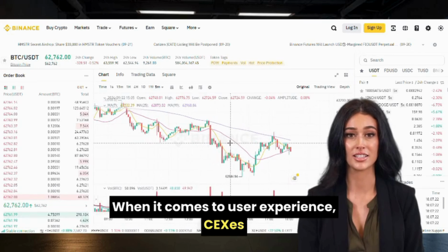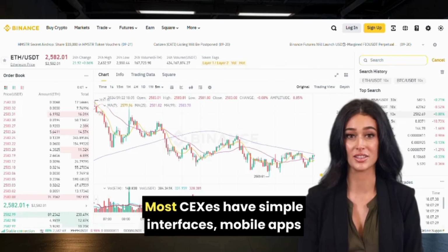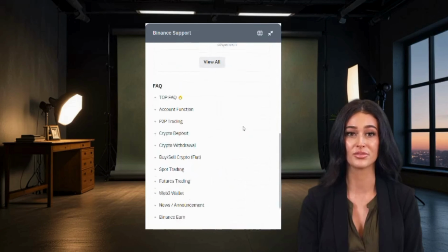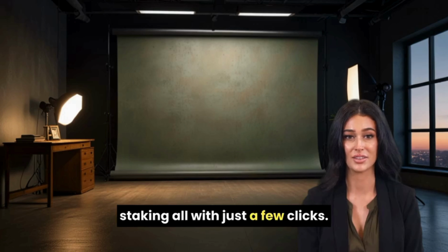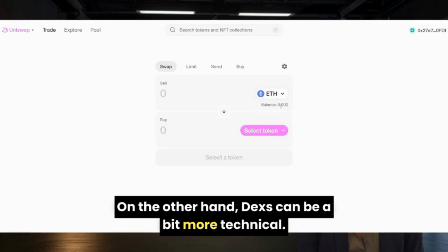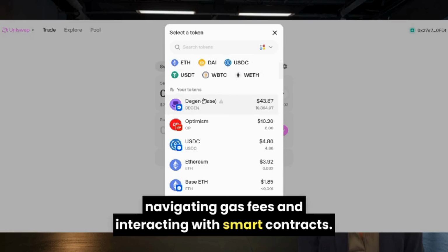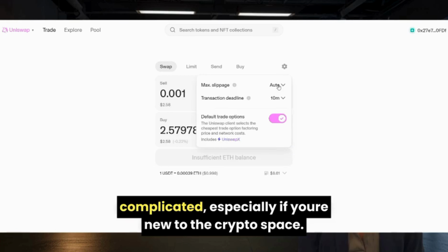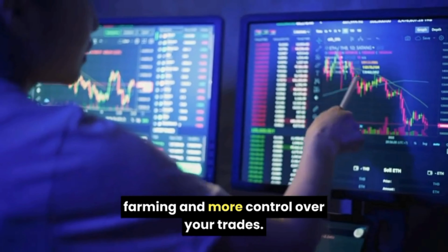When it comes to user experience, CEXes take the lead, especially for beginners. Most CEXes have simple interfaces, mobile apps, and offer step-by-step guides on how to trade, deposit, and withdraw funds. Customer support is often available, and you can even find advanced features like stop losses and staking, all with just a few clicks. On the other hand, DEXes can be a bit more technical. You'll need to be comfortable using a crypto wallet, navigating gas fees, and interacting with smart contracts. It's not impossible to learn, but DEXes can feel more complicated, especially if you're new to the crypto space. Once you get the hang of it, though, DEXes offer powerful features like yield farming and more control over your trades.